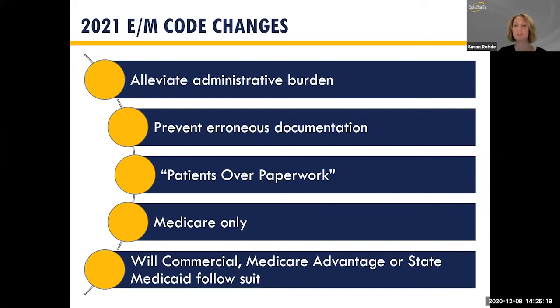Thank you, Rachel, for that overview. Like she said, we did attend the CPT symposium, but this year was virtual, so that was a little bit trickier, but they did manage to get us all the same information, so that was nice. So now, without further ado, I know you guys have just been sitting on the edge of your seats waiting to hear about these 2021 E&M code changes.